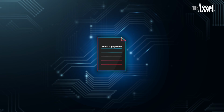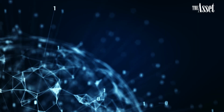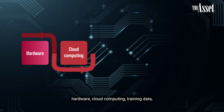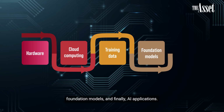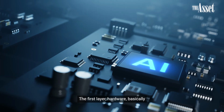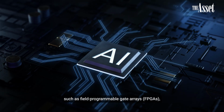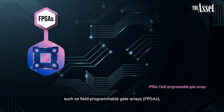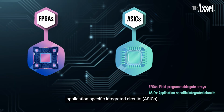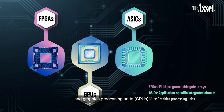Let's have a look. Simply put, the AI supply chain consists of 5 critical layers: hardware, cloud computing, training data, foundation models, and finally, AI applications. The first layer, hardware, basically refers to various specialized AI chips, such as field programmable gate arrays, application-specific integrated circuits, and graphics processing units. These chips provide AI the fundamental computing power.